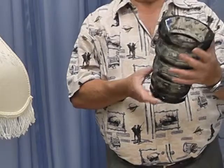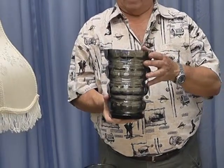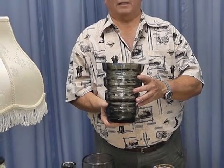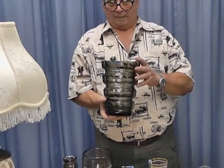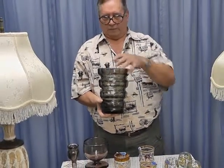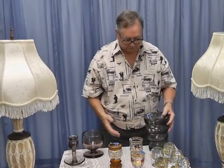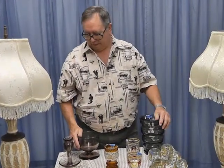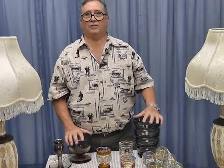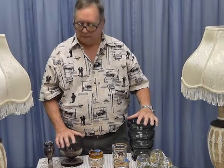This too is a Joseph Hoffman design, and as you can see, this very modern, relatively modern, geometric kind of glass. This was quite popular at that period of time, but I don't think they make this. Joseph Hoffman is no longer with us, so they sure don't make new designs from him.